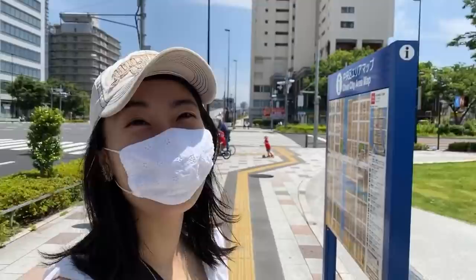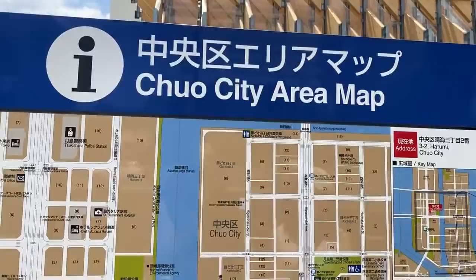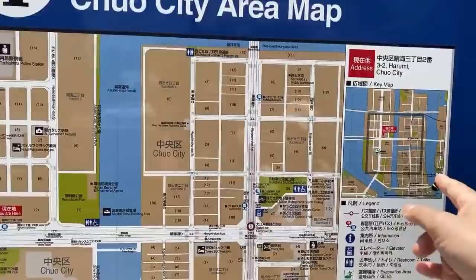Now, this is the Chuo City, Chuo Ward, in English, but some people call it Chuo City. It's one of the 23 wards of Tokyo. And you can see already on the map, it's very boxy. It's very new. Here's Harumi Island. And this is Tsukishima Island.